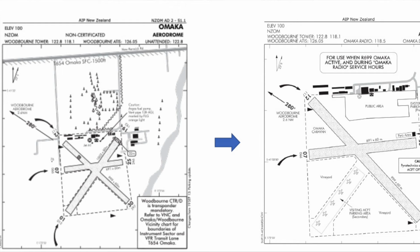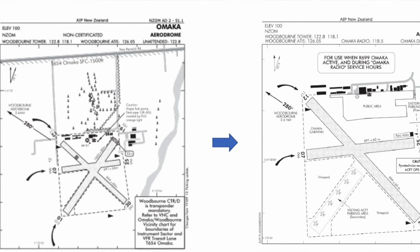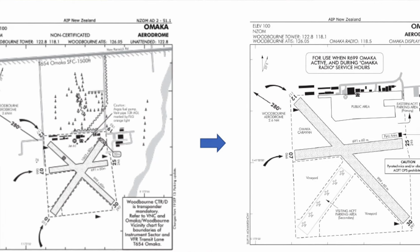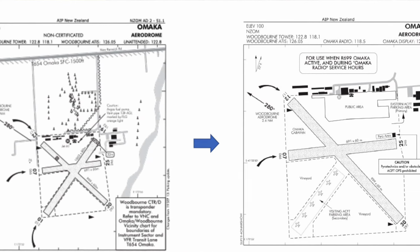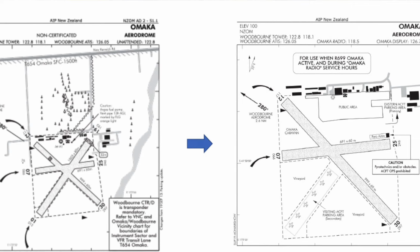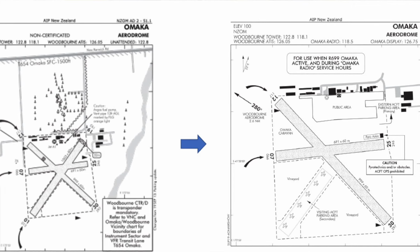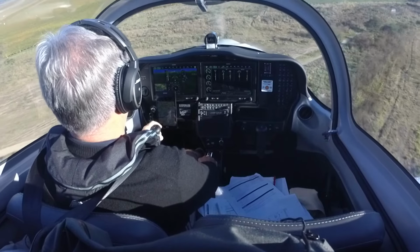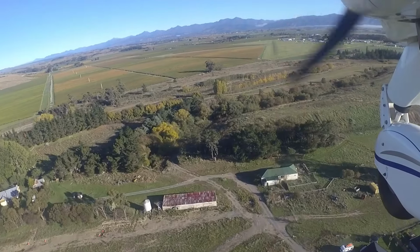Here you can see 2 charts. The one on the left is the usual Omaka chart, and the one on the right is the chart that is operational during the air show. This displays the frequency for Omaka radio, and we can also see that runways 01 and 19 have been temporarily converted to aircraft parking zones and other amenities. Now I have to cut to my landing at runway 30.